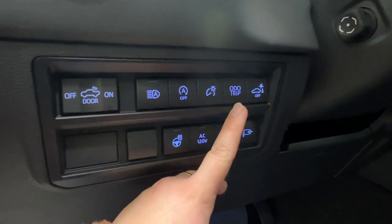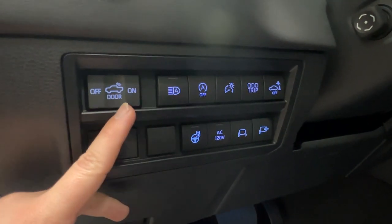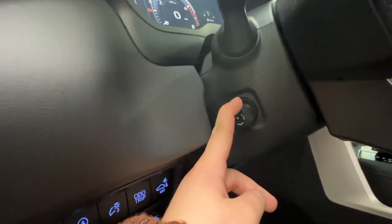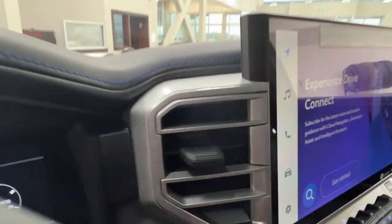We then have your rear parking sensors, odometer, trip, dash brightness, automatic on-off headlamp controls, and controls for your bed lights. Driver's steering wheel is power, tilt, and telescopic. And let's hop up here and take a look at the rest of the steering wheel features.